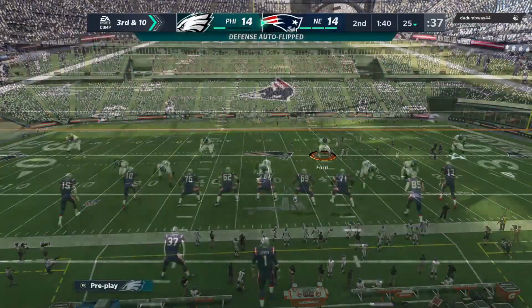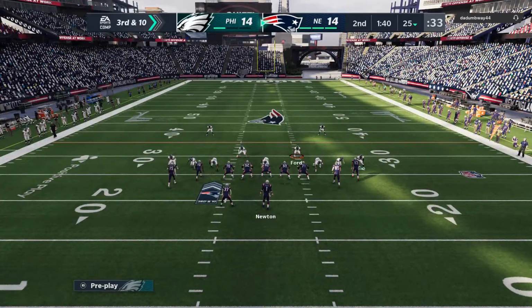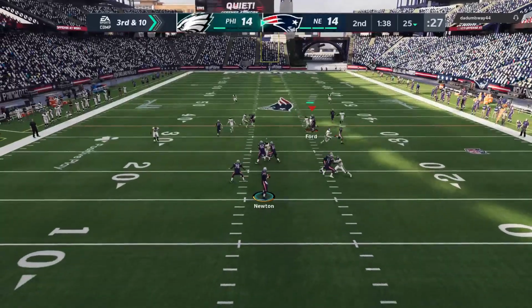Feels like they're getting caught in between here, because that incompletion's on 1st and 2nd down. Now you've got to worry a little bit about the clock, because you prefer not to give them another shot here in the first half. But if you don't pick up the 1st down, guess what? You're likely going to have to.